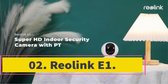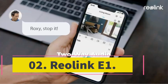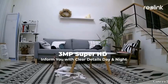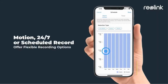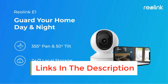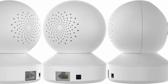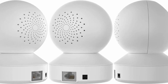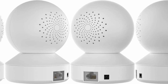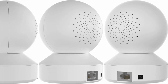Number 2. Reolink E1. The Reolink E1 indoor wireless camera features high-quality Super HD video, which is provided by a 3 megapixel CMOS sensor. The resolution of 2304 by 1296p is more than enough to see everything in detail. It should be noted that the configuration is simple. Anyone who has a smartphone can install the camera and make all the necessary settings. Simple instructions require just a few steps and clicks on your smartphone, tablet or computer.